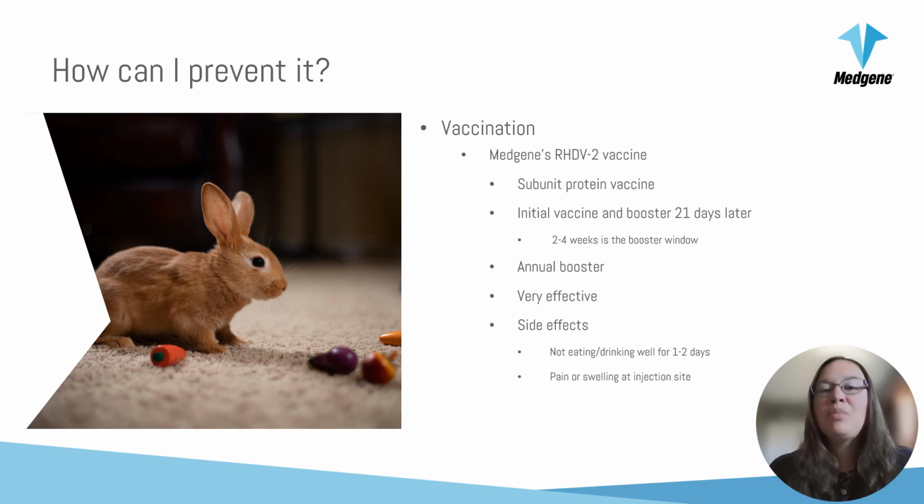It is a subunit protein vaccine. In other words, we take a protein that is on the virus particle that really stimulates the immune system, and we put it into this vaccine combined with a couple of other ingredients that will help stimulate the immune system. Once your rabbit has the vaccine, your rabbit's immune system will learn about this protein and build antibodies and an immune response to it, so that if we were to get it in real life, their immune system is already primed to fight off the virus.